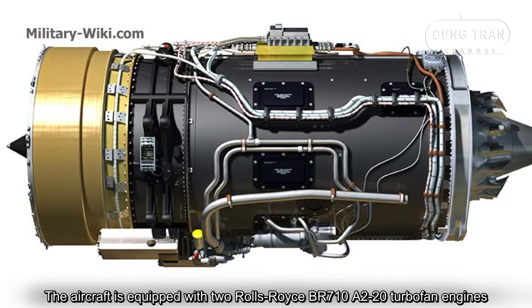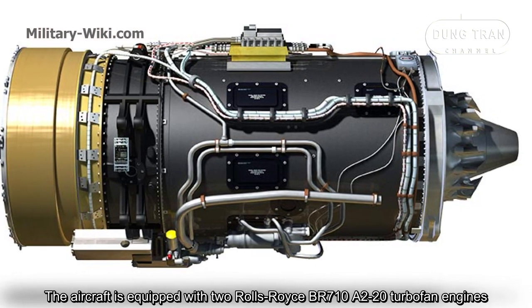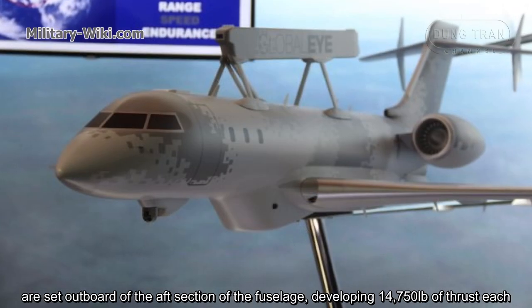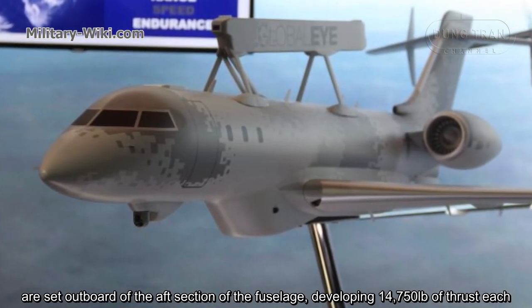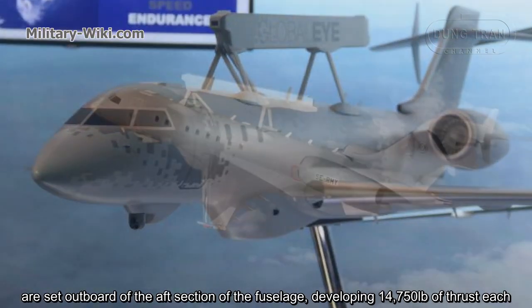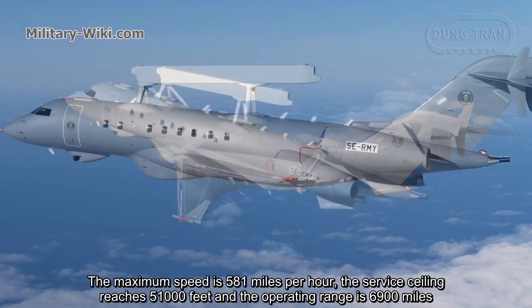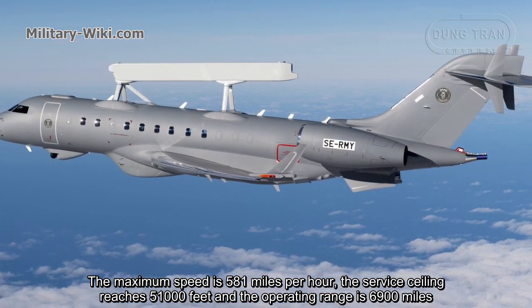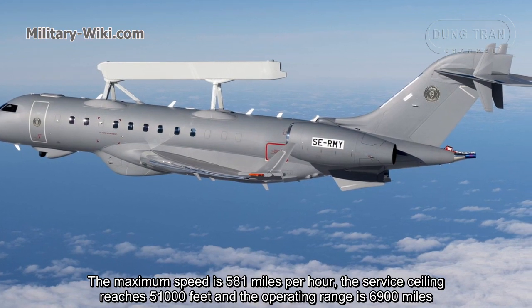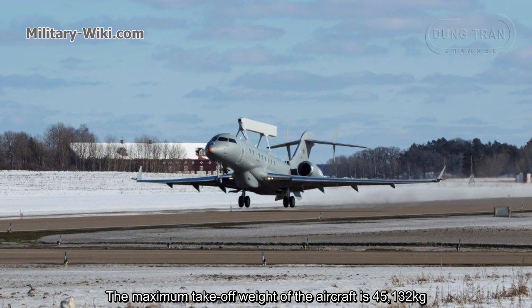The aircraft is equipped with two Rolls-Royce BR710A2-20 turbofan engines, set upward atop the aft section of the fuselage, developing 14,750 pounds of thrust each. The maximum speed is 581 miles per hour, the service ceiling reaches 51,000 feet, and the operating range is 6,900 miles. The maximum takeoff weight of the aircraft is 45.1 tons.